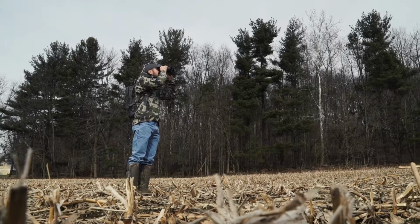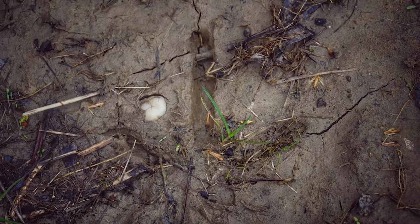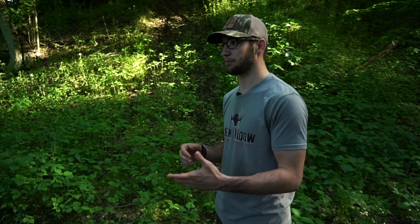So the location that I'm standing right now is actually a piece of public land that we had scouted earlier in the spring, late winter months. We were scouting it for deer, but we actually saw turkeys and a lot of turkey sign on it. So we kind of put it in our back pocket and thought it might be a place we want to try to do some turkey hunting for the spring. Sure enough, about the third week of the season, we were having a pretty rough go at it, and we decided to give this spot a try.